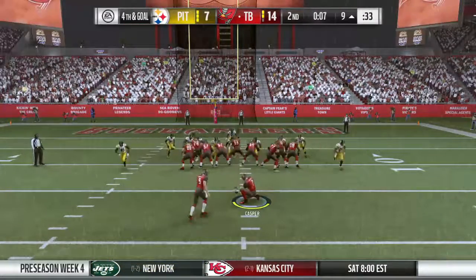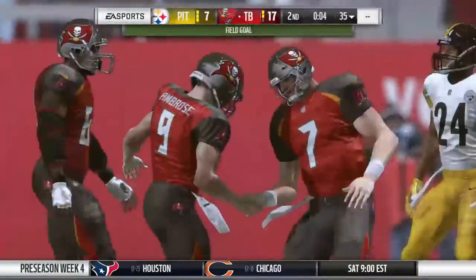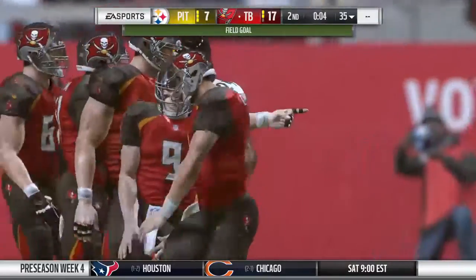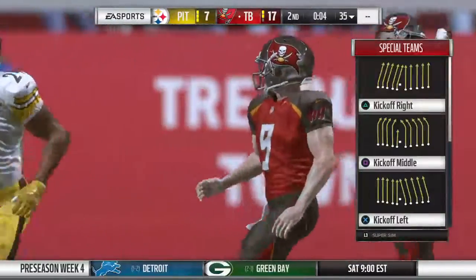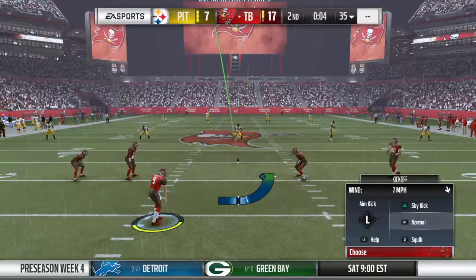From the right hash, and this one just a chippy. And his kick is good. And they will move up by 10 now, 17-7. So they get 3. They were hoping for 6, an unlucky number 13 play drive.